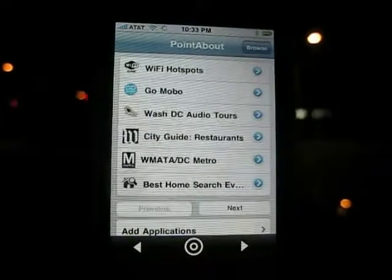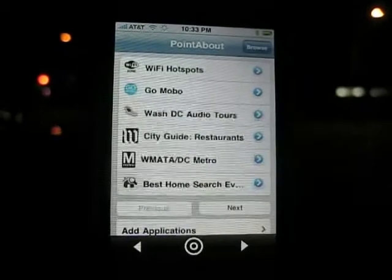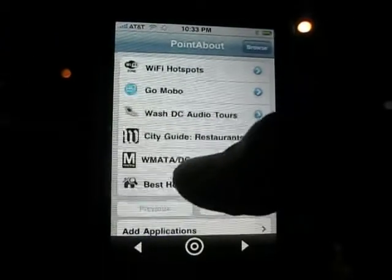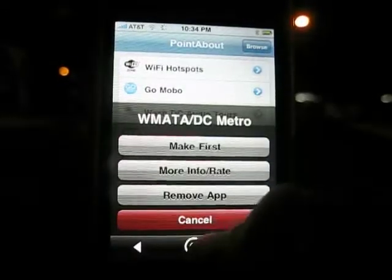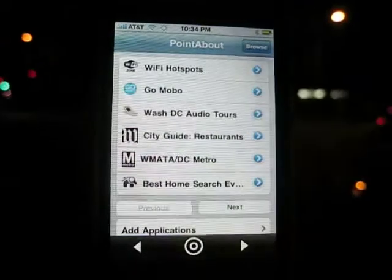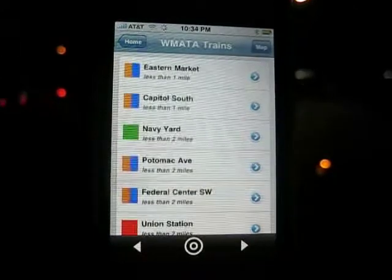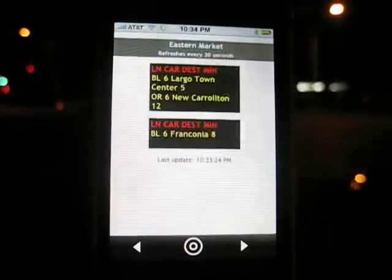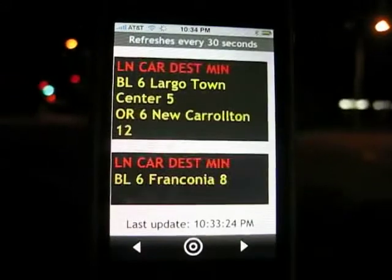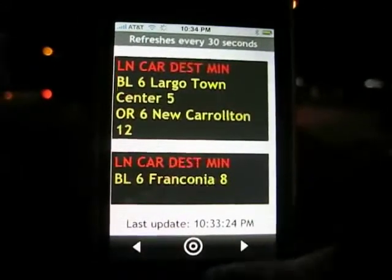So what we have done is made a bunch of different applications location aware, a bunch of different websites location aware. One example that I'll give you is the WMATA DC Metro. Using PointAbout, you can find the nearest metro station, for example, and find when the next train's coming. So the nearest metro station is Eastern Market, less than a mile away, and I can find the next train. So the next train is a blue 6-car train coming to Largo Town Center in 5 minutes, and in the other direction a blue 6-car train coming to Franconia in 8 minutes.